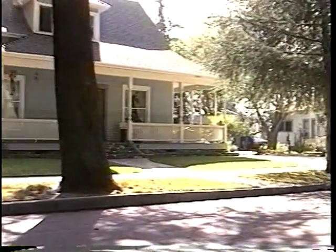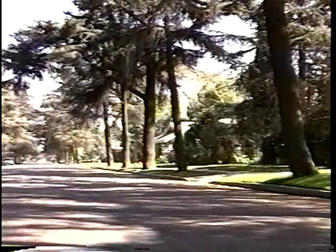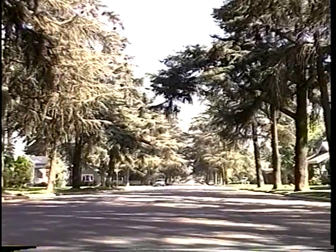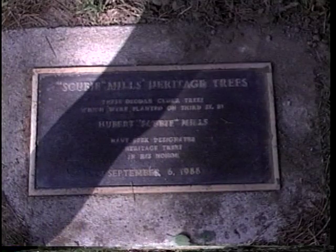To the end of his life, he could sometimes be seen walking up and down 3rd Street here saying, "You like these trees? They're all mine. I paid for them." And thus it was that in 1988, the city of Laverne placed a plaque in his honor since he had taken care of these trees.